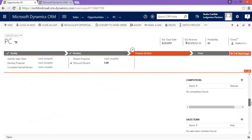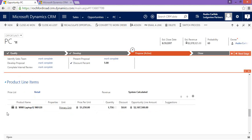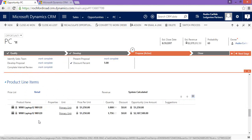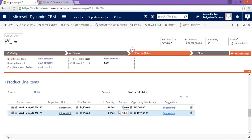But where a majority of the forecasting and pipeline information comes into play, like I mentioned, is you have the ability to add in product line items. So if I add in a new existing product, you can go ahead and do a quick lookup, and we'll say we're going to sell them this particular laptop. And once that's added to the quote, I can update the quantity. And by updating the quantity, you'll notice that the estimated revenue will also change. So if I add in 10 of this item, it will go ahead and update the estimated revenue.